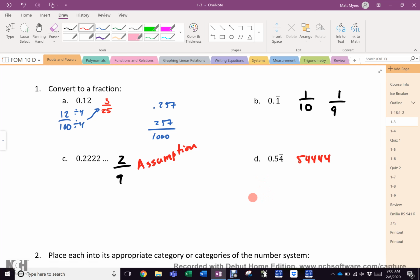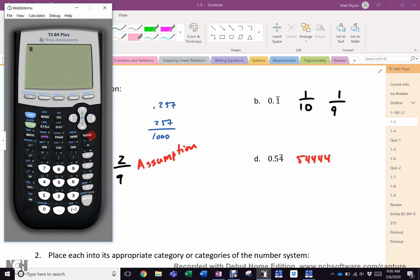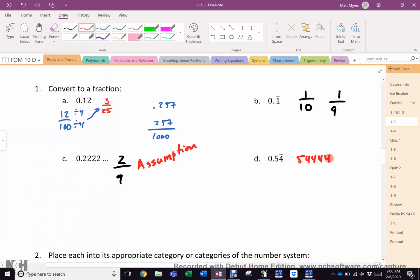Because that's the guess every kid gives. It's 54 over 99. It has to be. But if you do that with your calculator, what do you get? 54 divided by 99. 0.545454, right? They both repeat. What's the only thing that repeated here? Did the 5 ever repeat again? Really? Oh, the calculator one. On the calculator one it did, because that was 54 over 99, right?